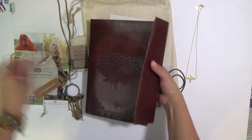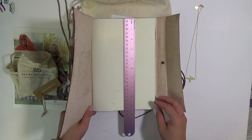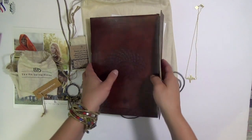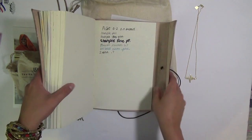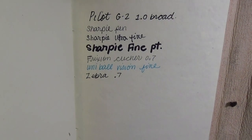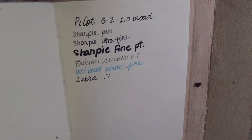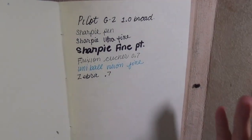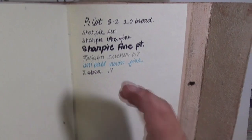This is the large. The size on this is about 6.5 by 9.5. And I have done a few pages so you can see how the paper reacts to different pens and media. So I did a pen test with my favorite Pilot G2, the Sharpie pen, Sharpie Ultra Fine, regular Sharpie, Friction, the Uniball, and the Zebra. I actually didn't pen test it with a roller ball. I don't own many of them. I always write in gel, but my favorite was the Pilot and the Zebra and the Uniball on how it writes. There is a little bit of ghosting, but not too much, but you definitely can see the Sharpie there.